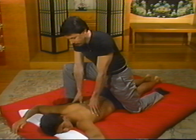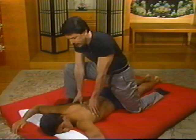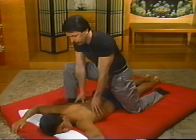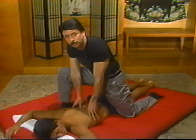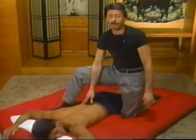But if I just press down to a medium depth where it just feels enough and strong, and the first time you do massage, and as I mentioned earlier, the only way to learn massage is by practicing massage.